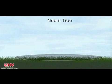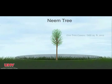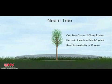In this proposal, the neem tree will be the initial plant chosen for establishment in the sub-Saharan region. At maturity, one neem tree can cover up to 900 square feet. Within 3 to 5 years, the neem tree seeds can be harvested and used by the local communities to establish even more plant growth in the area. Neem trees reach almost full maturity within 10 years. This allows the benefits to be seen as a result of lower temperatures and CO2 levels in a shorter amount of time.